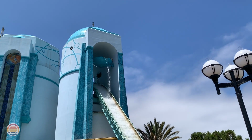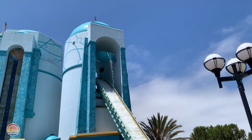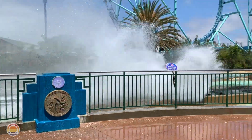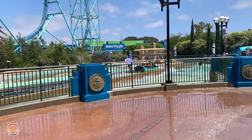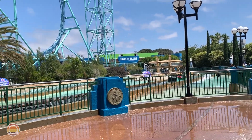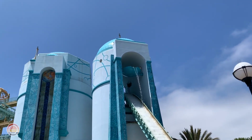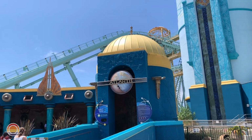Wow, it is so cool to see it operating. It's been a long time since I've seen that bowl running, especially with it turning off right before they come through. Oh, I even got a little wet on that one. I'm standing in a dry spot too. Woo! 15-minute wait, by the way, for Journey to Atlantis. We might have to check it out, especially since it looks like the refurb did a lot.